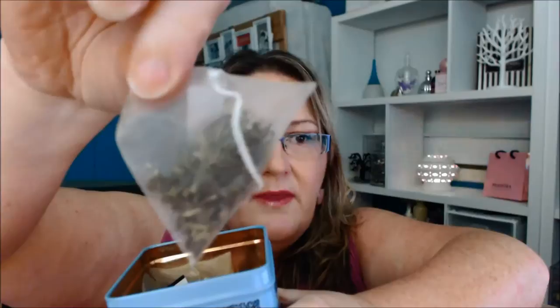I've been playing with it. They are the tea bags. Aren't they cute? I think there's 20. Yep, 20 tea bags in these tins.